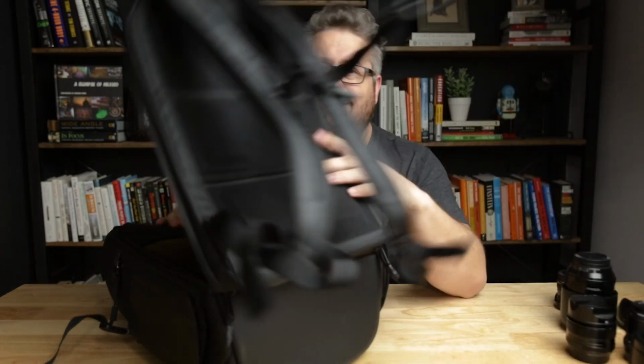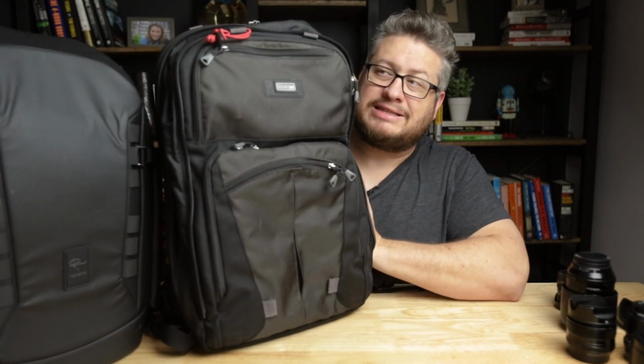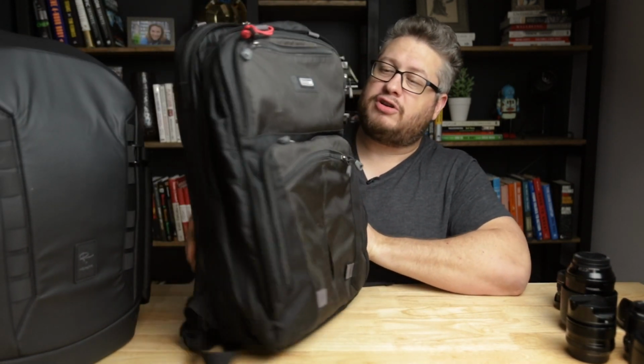There are just other bags that I like better. So that's why I'm selling. A couple of those other bags I like better. Speaking of Think Tank, this is a classic. This is the Think Tank Naked Shapeshifter.